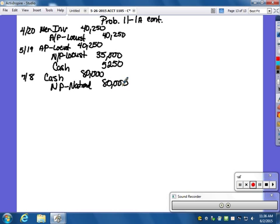Read the next one. Pay the amount due on the note to Locust at the maturity date. So if we're paying a note at maturity, that Locust loan, what were the terms? What's the interest rate? You already calculated this stuff. 10%. We don't need to calculate that because we had it already. What was the interest that we recorded in the previous part for Locust? 875 was the interest expense.